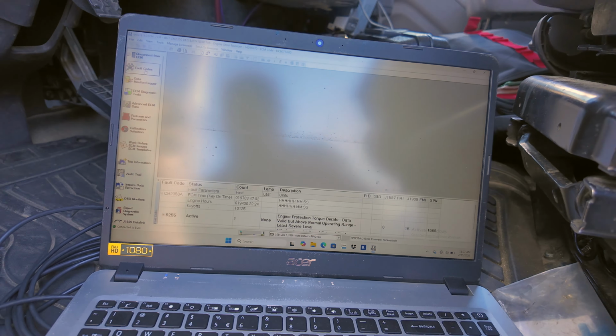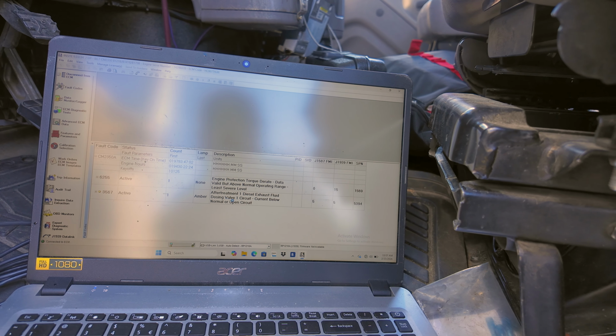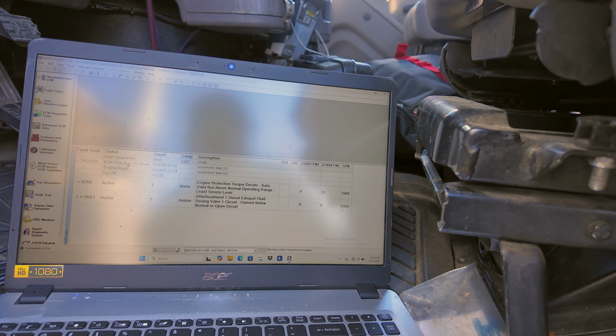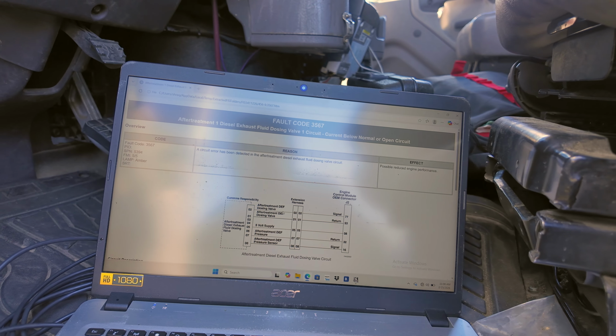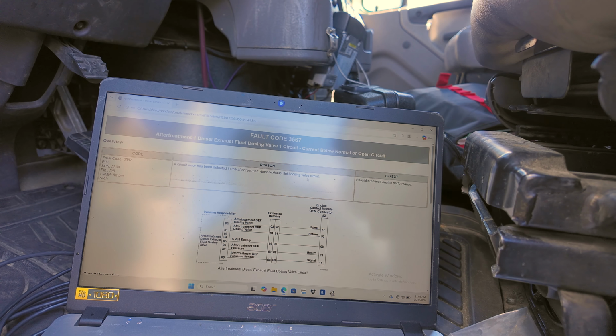All right, so here we go. Active D-rate. We have aftertreatment 1 diesel exhaust fluid dosing valve 1 circuit, current below normal or open circuit, and SPN 5394. That's active, and I'm pretty sure that one's throwing it on D-rate. To troubleshoot this one, let's pull up our troubleshooting.